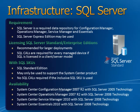Now, the last thing to bear in mind with the System Center products is an infrastructure requirement. When you are running things such as Configuration Manager, Operations Manager, Service Manager, or System Center Essentials, SQL Server is required as a back-end data repository. So the end customers must be running SQL Server as well. We would recommend that you use standard or enterprise editions.